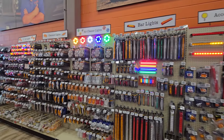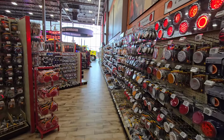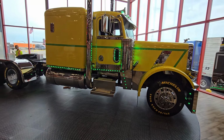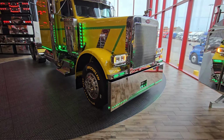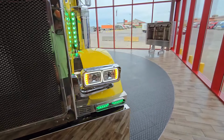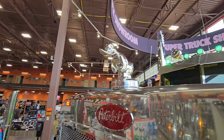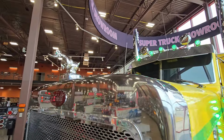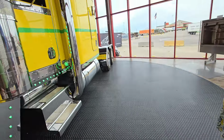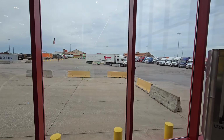And they got everything for your rig. All kinds of lighting, and wow, it keeps going and going. And they have a rig on a turntable. You see this great big yellow monster coming down the road with green LED lighting. Oh, it's a duck with a cigar on it. I guess he's up to no good, huh? And you can actually spin around too. Can you go inside it or not? I don't think so. And there's over 900 spaces for trucks to park in.